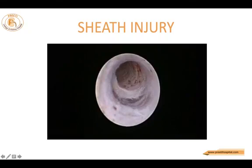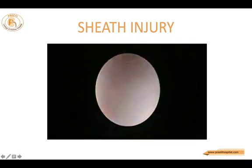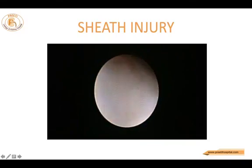Now, let me show this first access sheath injury. There are various complications. I am more focusing on the surgery where we do. These are the simple injuries where, if you see, mucosa is gone. This happens when you don't assess the ureter before. When it happens, today I have to tell the management also: put the stent for a long time. Long time is how much? 3 weeks to 4 weeks. After that, it's of no use.